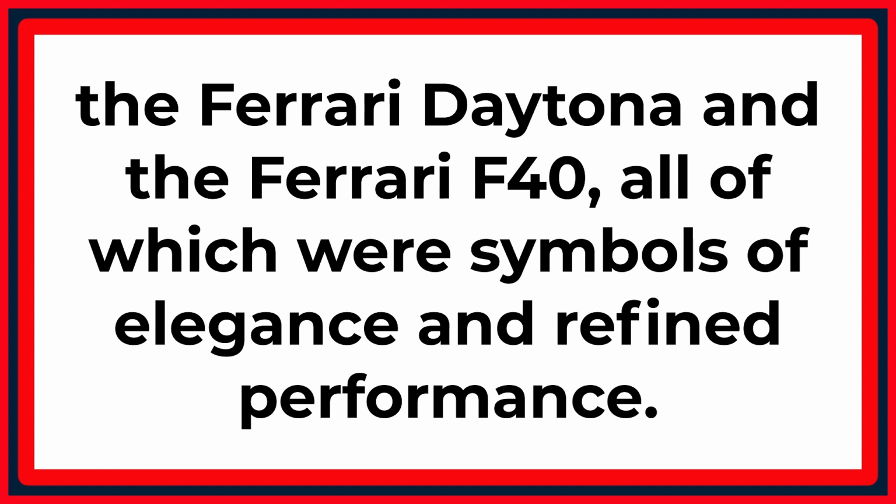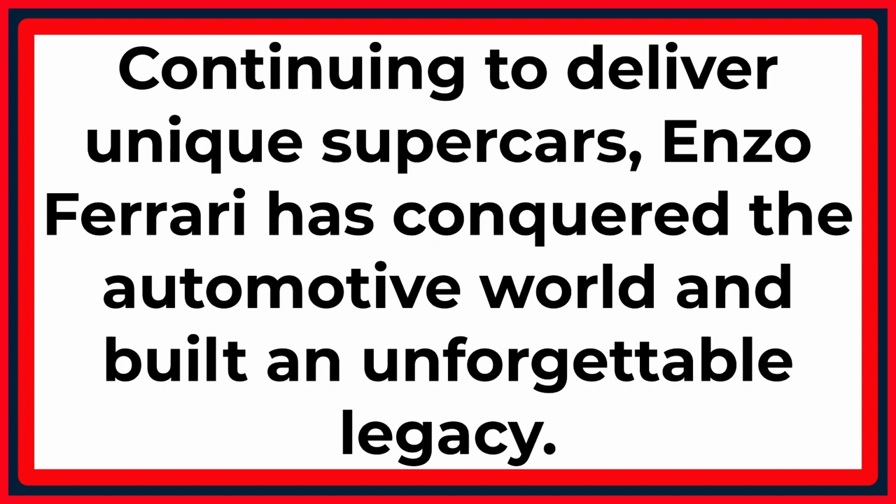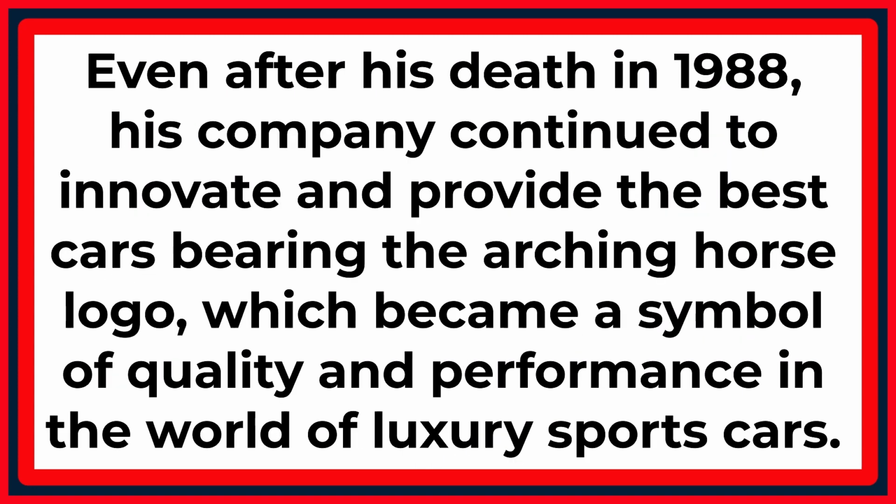Among the most famous cars produced by Ferrari are the Ferrari 250 GTO, the Ferrari Daytona, and the Ferrari F40, all of which were symbols of elegance and refined performance. Continuing to deliver unique supercars, Enzo Ferrari has conquered the automotive world and built an unforgettable legacy. Even after his death in 1988, his company continued to innovate and provide the best cars bearing the prancing horse logo, which became a symbol of quality and performance in the world of luxury sports cars.